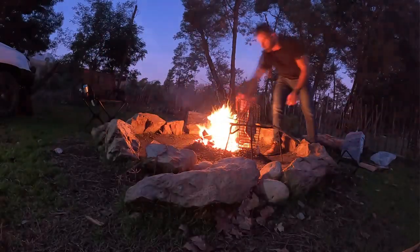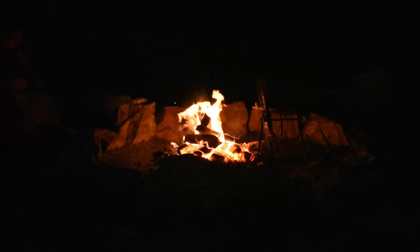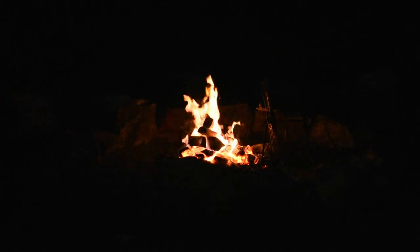I just got back, the fire's lit, the beers are open, the rib is on the fire, on the grid, and seems like it's gonna be a cold one as well. But yeah, stunning place. The sunset has been absolutely beautiful. So yeah, quite stoked about that. And for the rest of the night, I'll just relax around the fire and then see what the night holds.